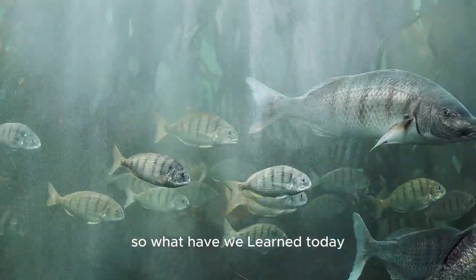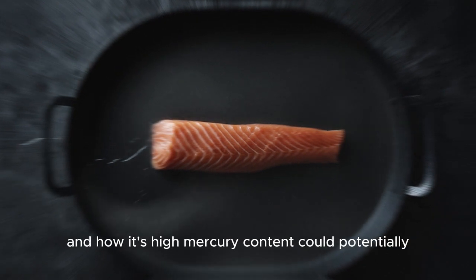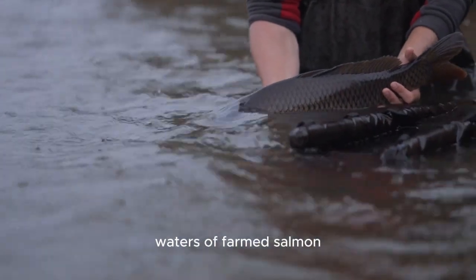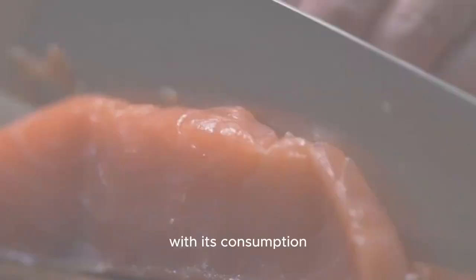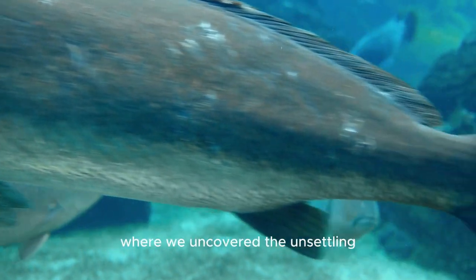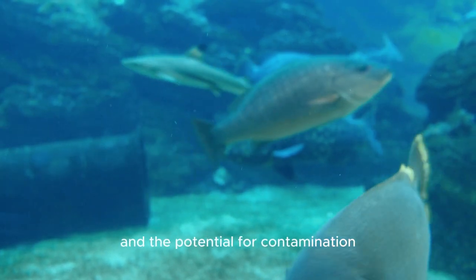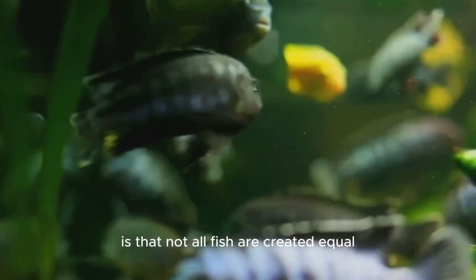So, what have we learned today? We've dived deep into the ocean of knowledge about the fish we put on our plates. We discovered the truth about tuna and how its high mercury content could potentially harm our health. We also swam through the murky waters of farmed salmon, learning about the possible risks associated with its consumption, such as the presence of harmful chemicals and antibiotics. Then, we navigated the waves of imported catfish, where we uncovered the unsettling fact about the lack of regulation and the potential for contamination.